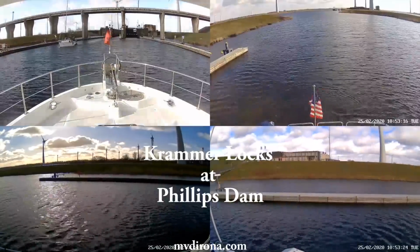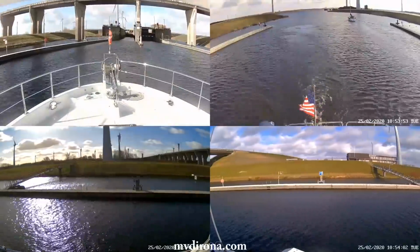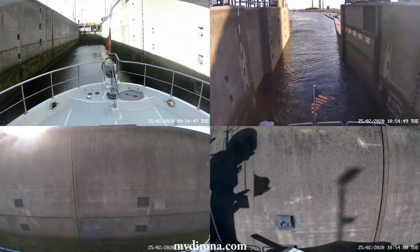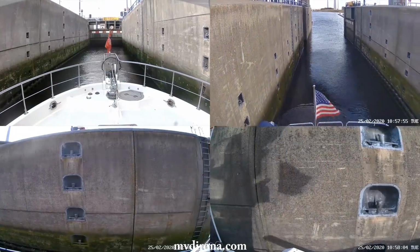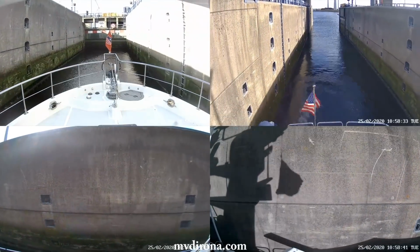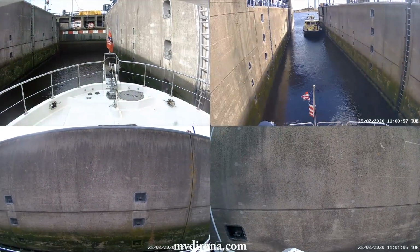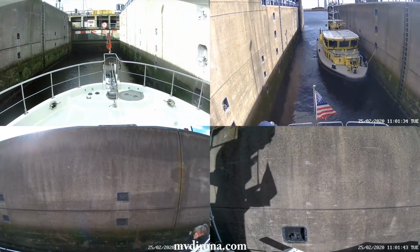Now we're at the Phillips Dam as the sailing vessel Mustache exits one of the two recreational boat chambers of the Kramer locks. It's one of the few recreational boats we've seen underway since leaving Amsterdam. A patrol boat came into the locks behind us, and after riding through the recreational locks with us, they went over to the south side and returned to the Volkerak through the commercial locks.